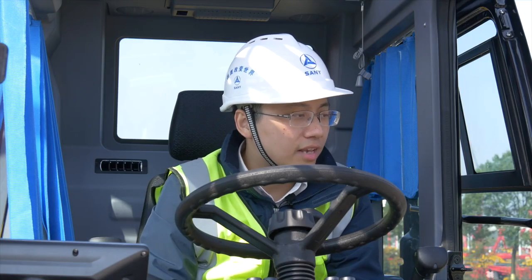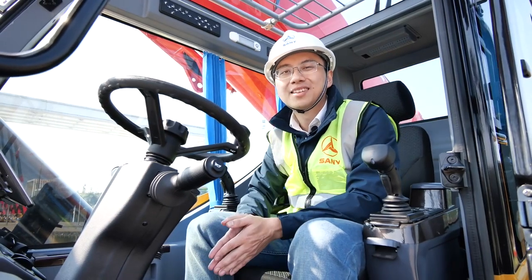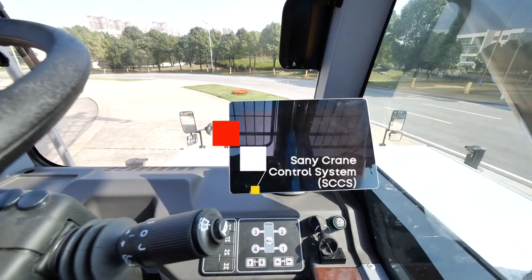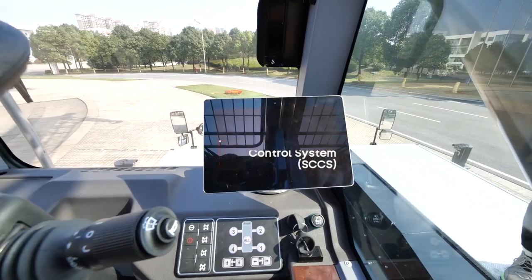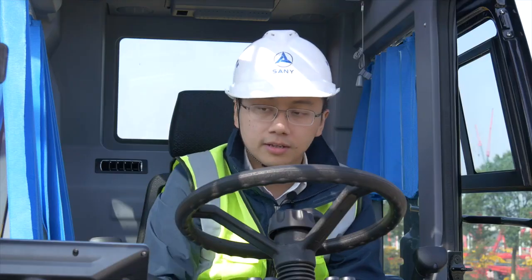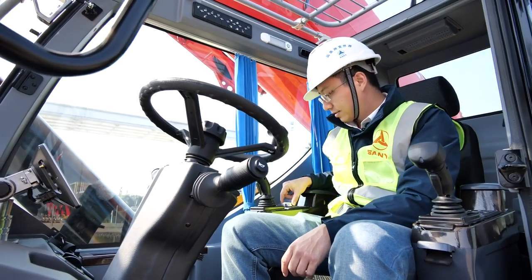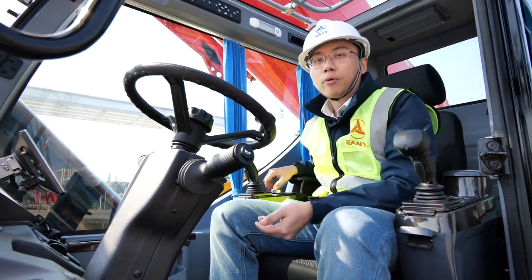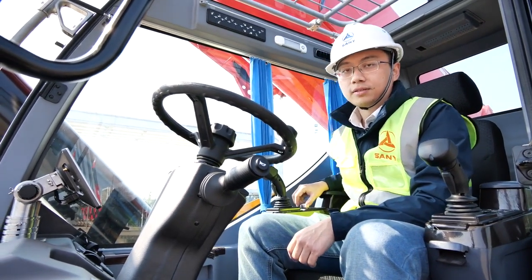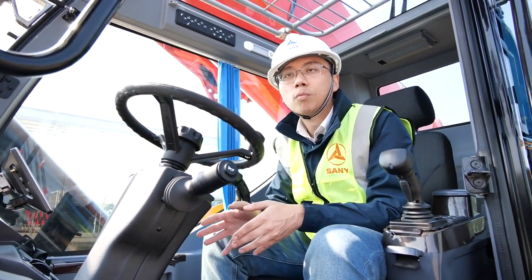So overall, this is a quite comfortable cab experience. All SANY rough terrain cranes are equipped with the industry-leading SANY crane control system. It is designed in-house by SANY. The system is accessed by a gorgeous 10-inch full-color touch display. It is integrated with load moment limiter, virtual wall, and self-diagnostic capabilities. The display can be controlled by touch or by this control knob right here, so the operator doesn't always have to lean forward when trying to operate the screen. Next, I'm going to show you a new feature that we have developed for this new model.